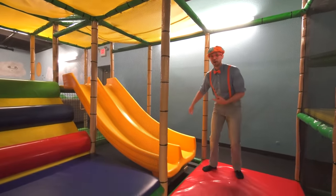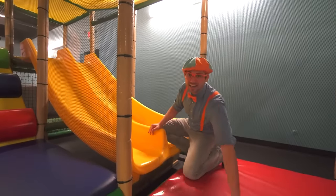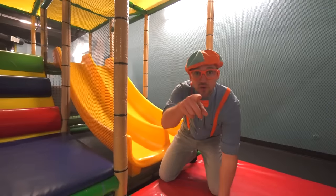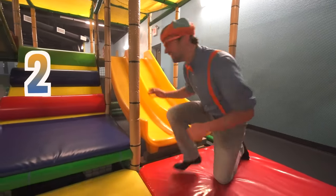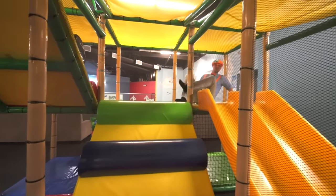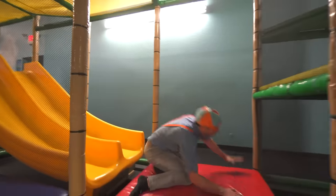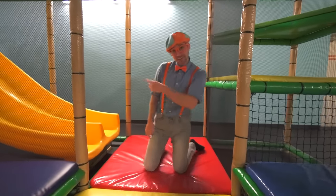Whoa! Look! Look at this giant yellow slide! I have a great idea. How about I go down the slide first, and then you go down the slide second, all right? Okay, here I go. Okay, are you ready? Here I go! Wow! Wow, that was awesome! All right, your turn.